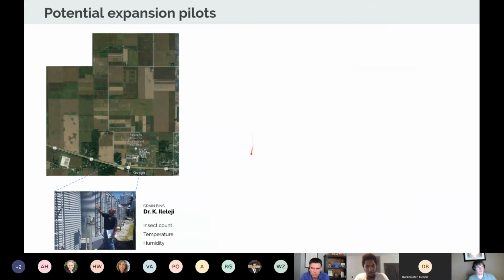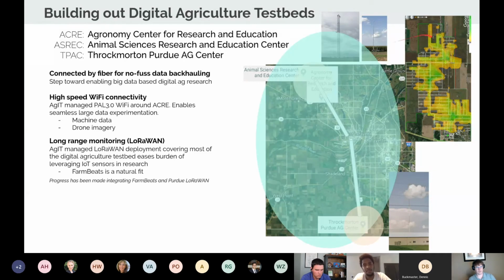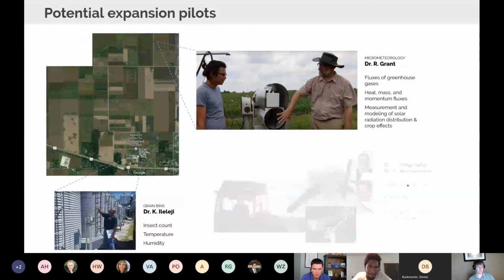And one of the things I didn't mention, if I can back up real quick, I added these pictures of these towers. Both these farms, ACRE and TPAC, have very large towers available for use. This is a WBAA Purdue AM radio station tower, I want to say 300 or 400 feet tall, and this is maybe a 50 or 100 foot tower. And we even have mobile towers. So we've got these vertical assets, which are interesting for testing new radio technologies like TV white spaces.